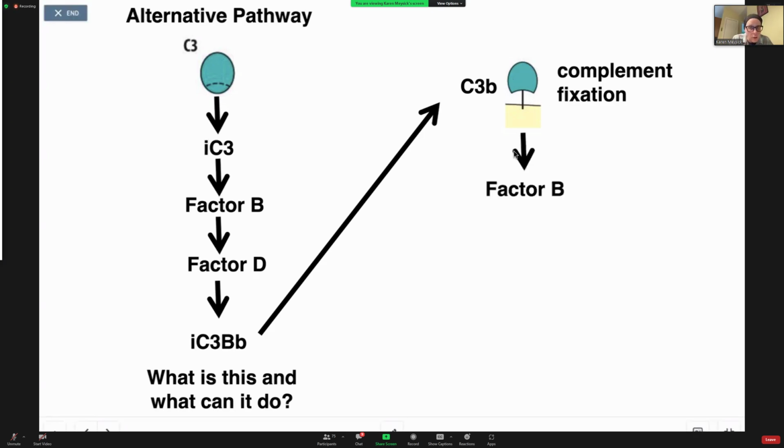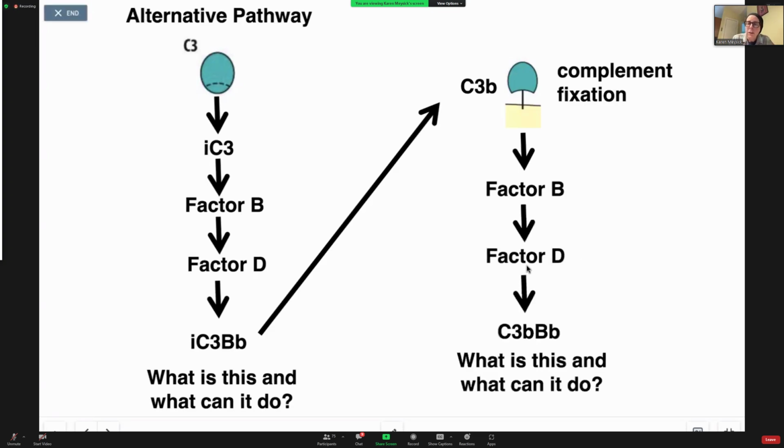Once this is on the surface, now factor B can bind. Same thing as before, factor B was inactive. Once it binds, it changes conformation and shows a proteolytic cleavage site. In comes factor D. Factor D cleaves factor B. Remember, factor D is the only active serine protease we've talked about so far. Factor B, when it's cleaved, factor Bb, the larger part, remains bound to C3b on the surface.